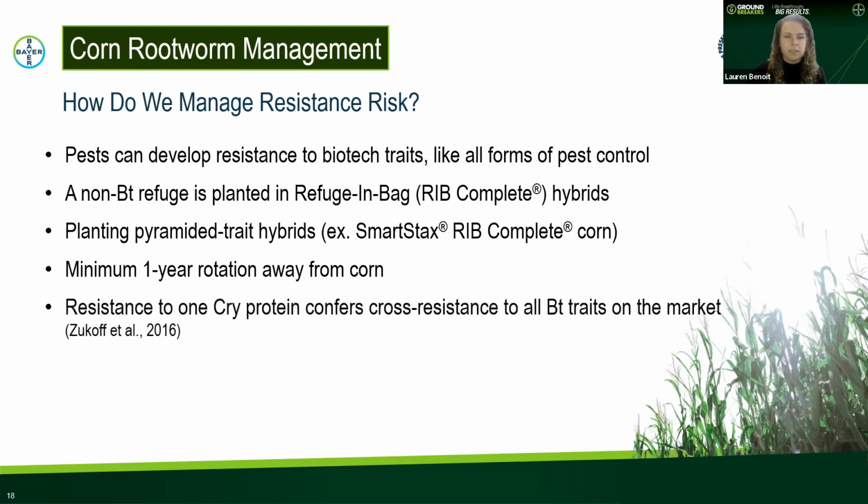And then finally, understanding the population that you're dealing with. If you do have a resistance situation, resistance to one of the Cry proteins does confer cross resistance to all of the BT traits on the market. So if you have a Smart Stax hybrid that is showing significant rootworm injury, rotating to a Chrome or a Duracade or an Agrisure Duracade hybrid isn't going to solve your problem. That's a field that needs to be rotated out of corn to control the population completely. So rotating hybrids as a management strategy, and rotating traits, isn't necessarily going to prevent you from developing resistance.